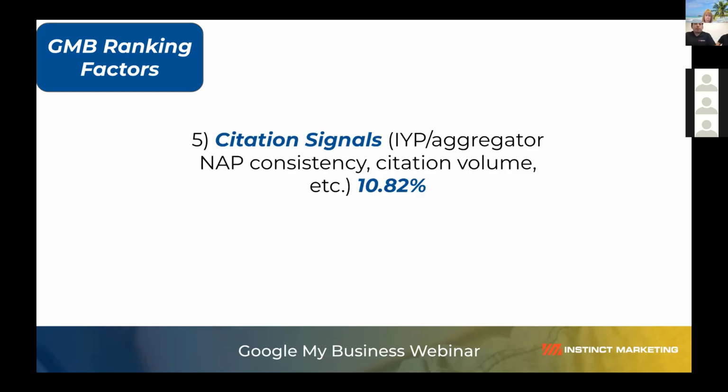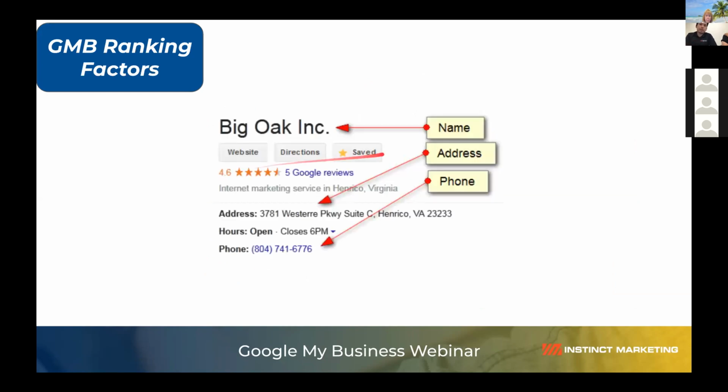Cool. All right. So the fifth signal here is citation signals, which accounts for 10.82% of the ranking factors. This has to do with the directories or wherever you share your website that's associated with your Google My Business. One thing to keep in mind, you saw here NAP consistency, and Brett's going to talk about this in a few slides. NAP consistency just has to do with the name of your business, the address of your business, and the phone number of your business. These three things are just abbreviated into NAP. And that needs to be consistent across the web because Google My Business takes this into account. So it's a 10.82% ranking factor.